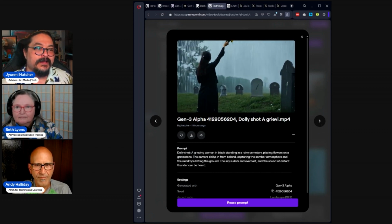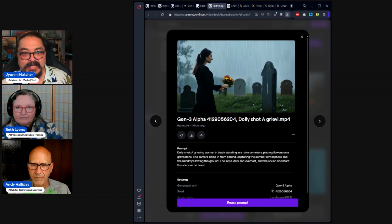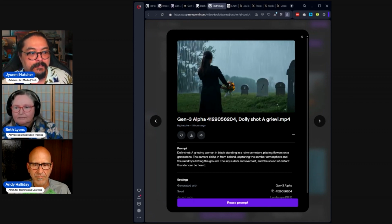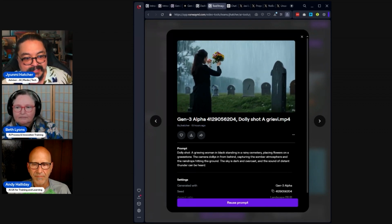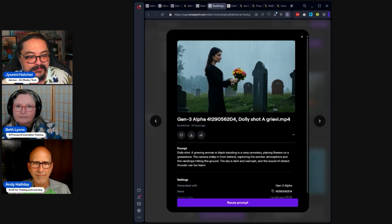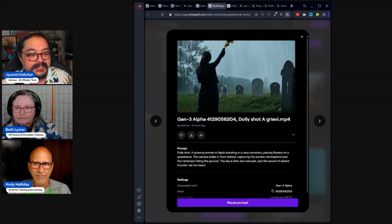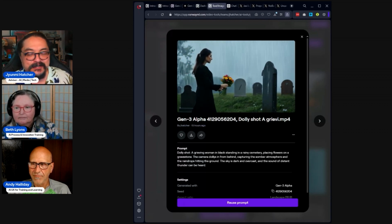Now, this one is supposed to be an example of a very complicated or advanced prompt. All right. It's a dolly shot, grieving woman in black standing in a rainy cemetery, placing flowers on a gravestone. The camera dollies in from behind, capturing the somber atmosphere and the raindrops hitting the ground. The sky is dark and overcast, and the sound of distant thunder can be heard.